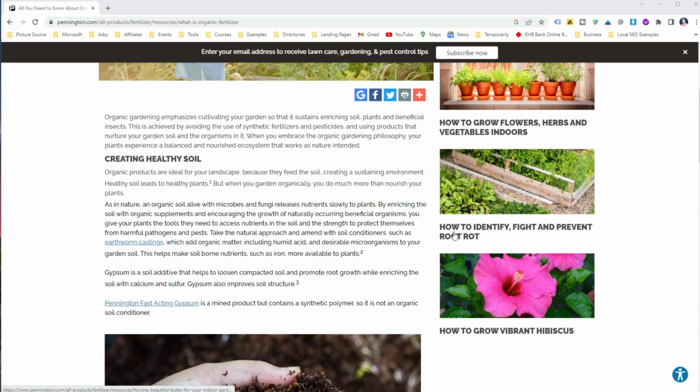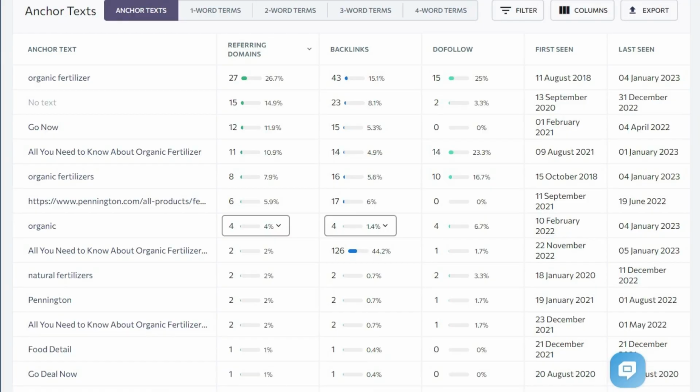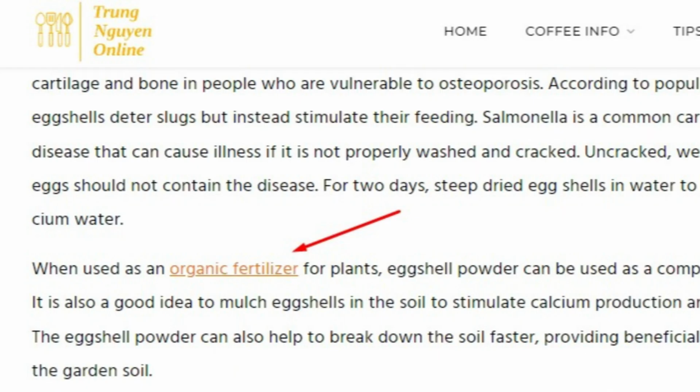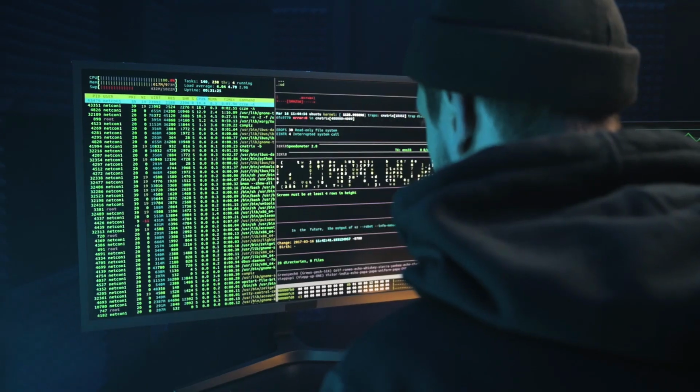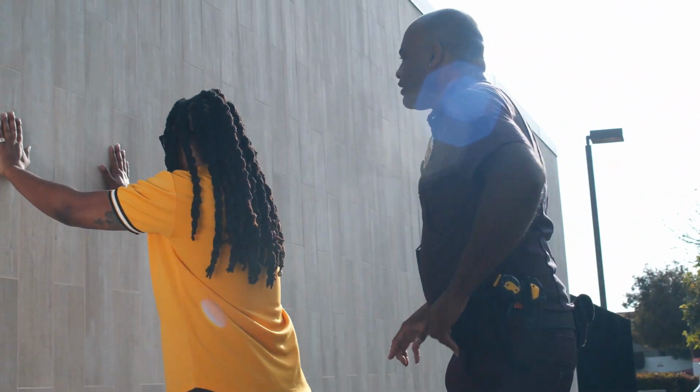For example, this page is targeting a primary keyword, organic fertilizer, and they have built or got quite a lot of backlinks with the primary keyword as an exact anchor text for websites like this one. However, as I said, you should be careful with building too many exact anchor text backlinks. Yes, they can have a significantly positive effect on your ranking, but they are also easy to be spotted by Google algorithm, and it can trigger a manual review which could lead to a penalty.